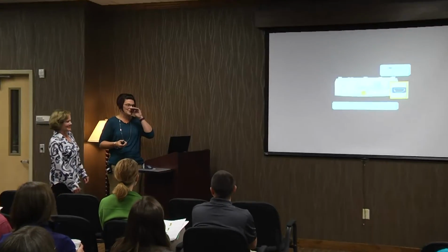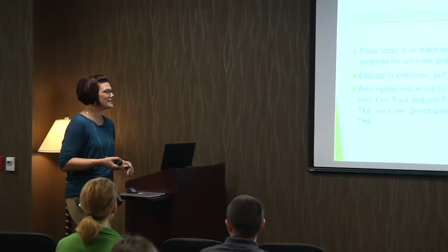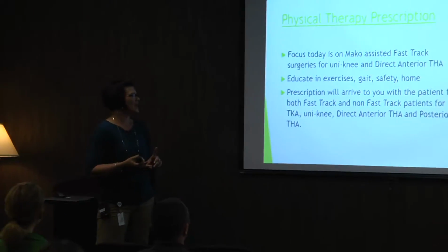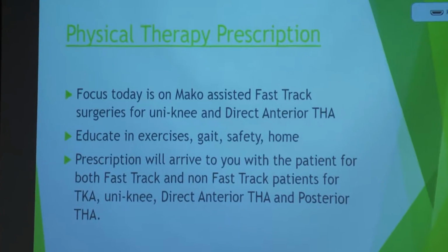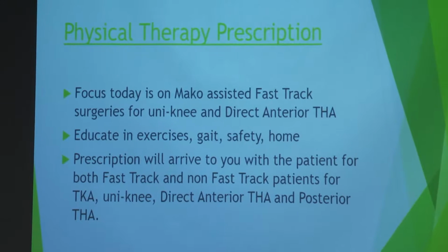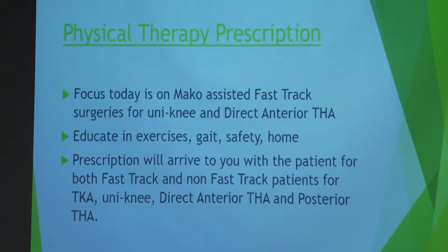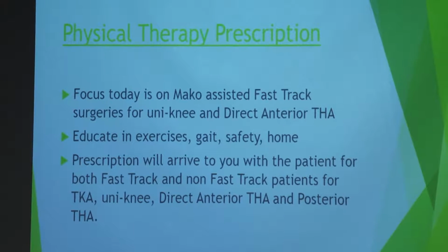So today's focus is on the Mako-assisted FastTrack surgeries for the uni knee and direct anterior total hips, which you already heard about. Make sure that you know from a physical therapy standpoint what you want to be doing with your patients. So what exercises, gait, safety, home, how can we make their stay at OakLeaf what it needs to be to get them ready to go home, and a prescription that you should be looking for that will now be coming from the physicians so that when they arrive in your clinic, you know what procedure they're having, what you need to do, anticipated length of stay.